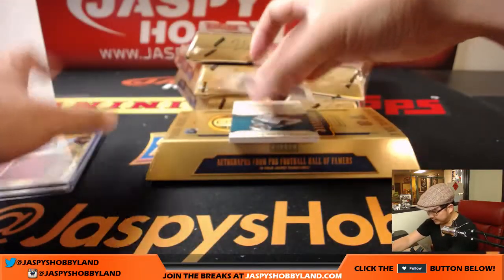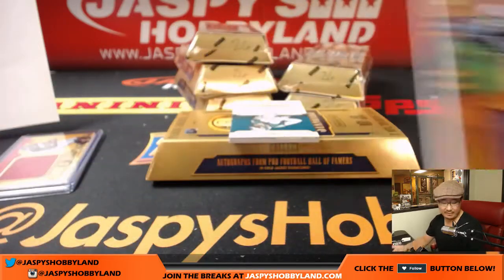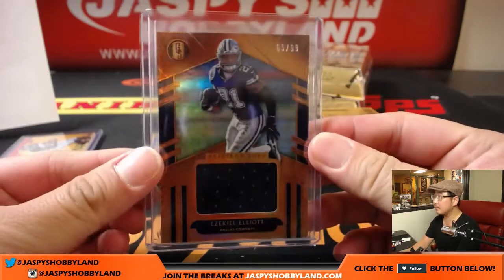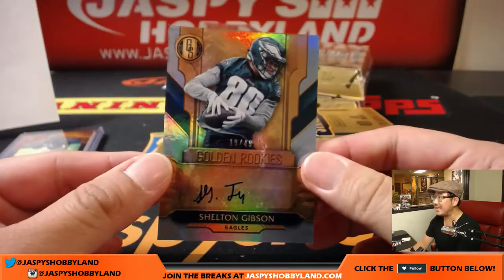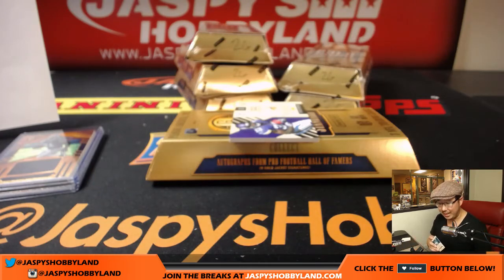Nice. We've got Ezekiel Elliott, Gridiron Gold, 65 out of 99 for the Cowboys. That'll be for Jared. Shelton Gibson, 19 out of 49. Autographs for the Fly Eagles Fly. That'll be for Nino with that one. Nice.